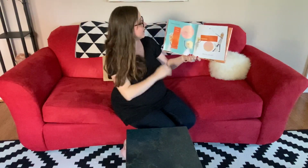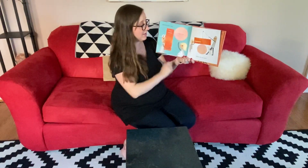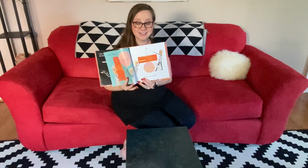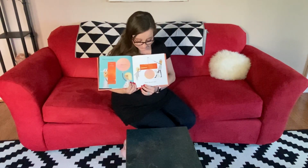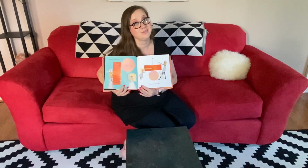Now try this one. I have a rectangle and I have a circle. What do you see? Do you guys have any ideas? Lots of different things that we could do with a rectangle and a circle.